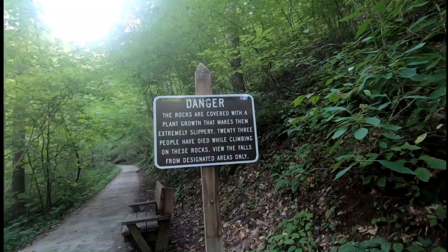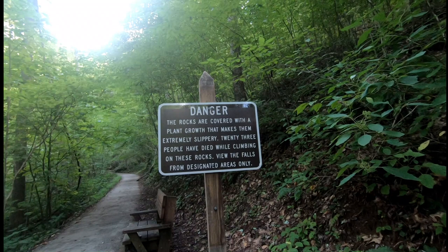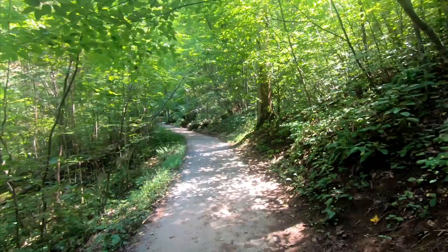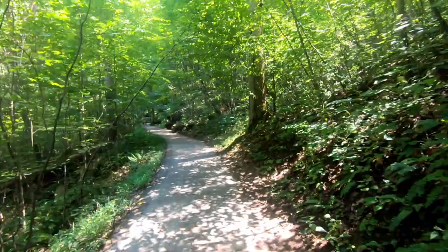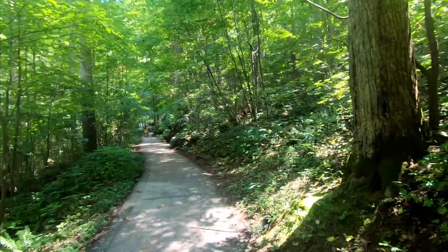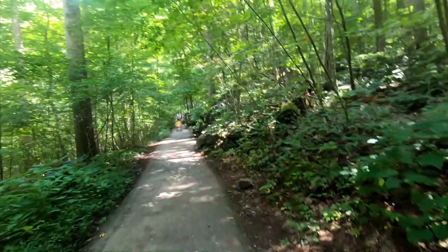Danger. The rocks are covered with a plant growth that makes them extremely slippery. 23 people have died while climbing on the rocks. View the falls from designated areas only. Well, the first part of this path is paved, and then I guess the rest will be rock and dirt and gravel and who knows what. But you can already see the first falls after about a 5 minute walk.